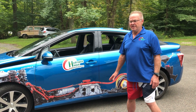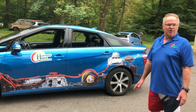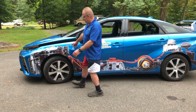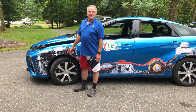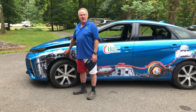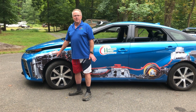So what you see, I've got a very colorful logo provided by Toyota here explaining where all the parts are in the car. So most people expect the engine to be under the hood. Well, sorry, there's an electric motor there. There is the air conditioning system, and there is the motor controller for the electric drive. There is no internal combustion in this car. It's an electrochemical reaction similar to a battery.